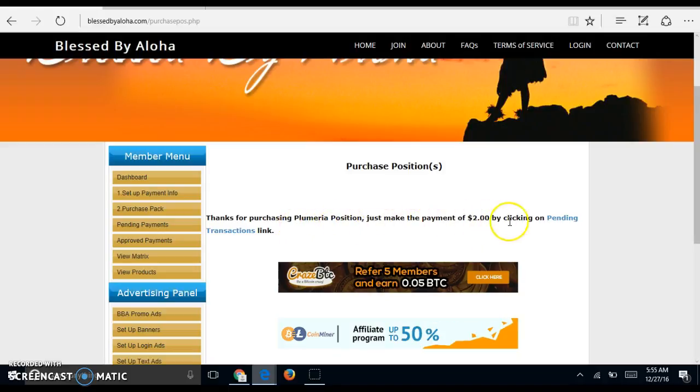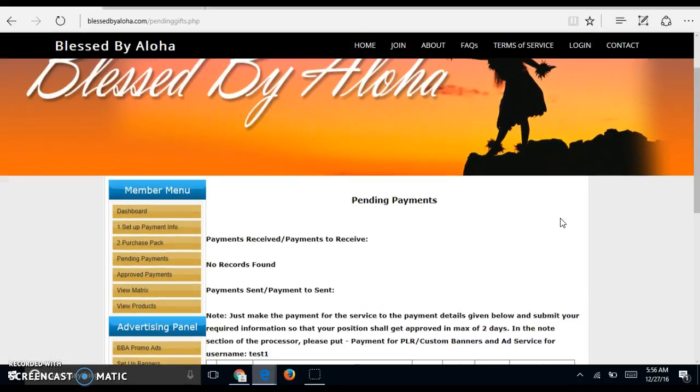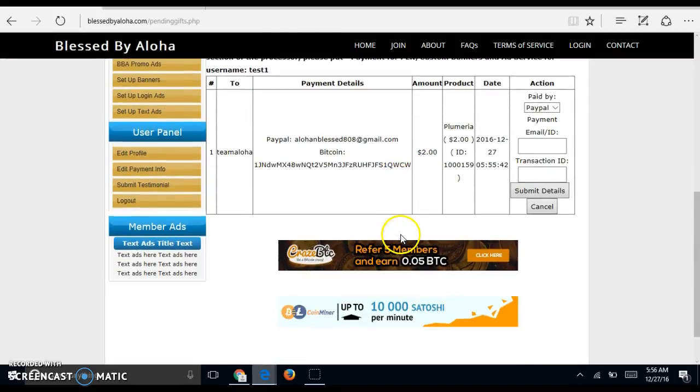Now here it says, thanks for purchasing Plumera position. Just make the payment of $2 by clicking on pending transactions link. And that means these words right here. So you're going to click on pending transactions. And if you scroll down, it's going to give you the email address. It's going to give you the person's username. That's what you see here, the username of the person.